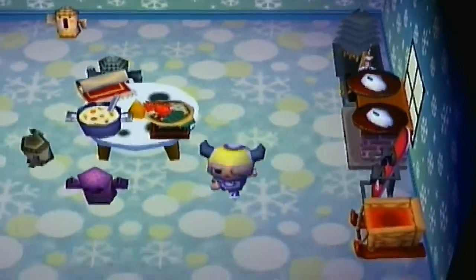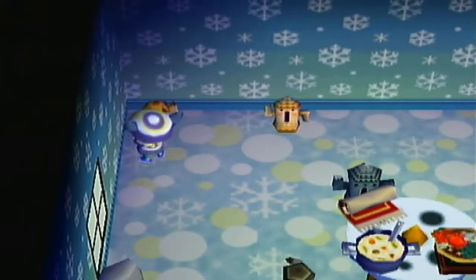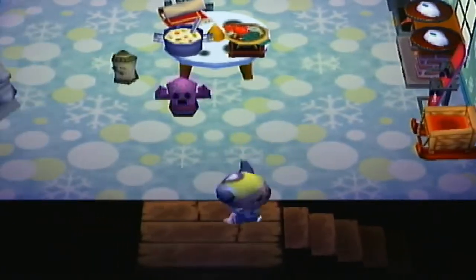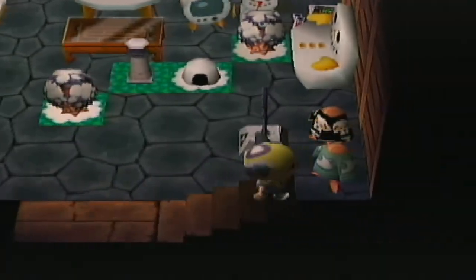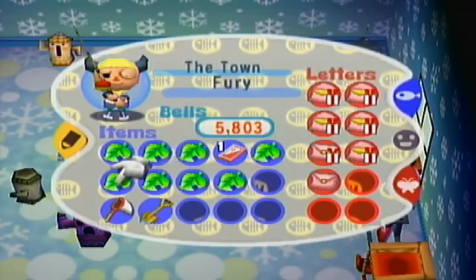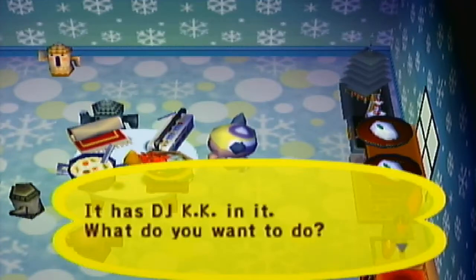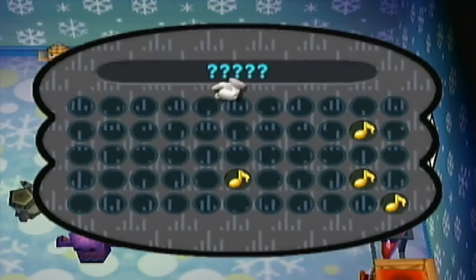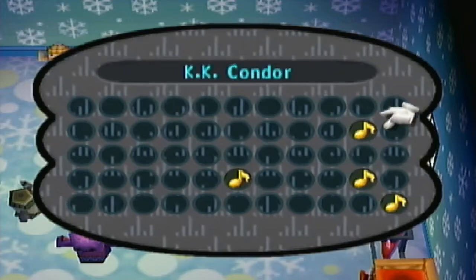Alright, that looked vaguely red, so I'm going to put that in that corner. We can put the white boombox on our table, I think. Take that. And we'll put the white boombox on our table. Let's turn on some jams. View my library of tunage. Still got a long way to go before we get the full set. I think we're listening to KK Condor.